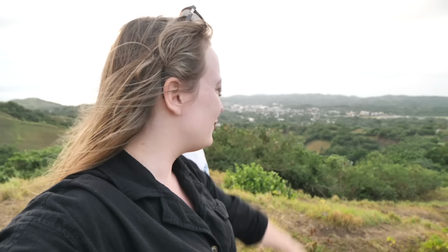Look at that runway. The runway is actually so short. Cool. I feel like that's the smallest runway, no? Yeah. It's honestly so small. No wonder the landing was so scary yesterday.